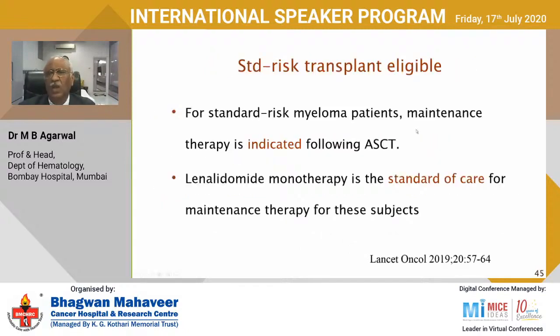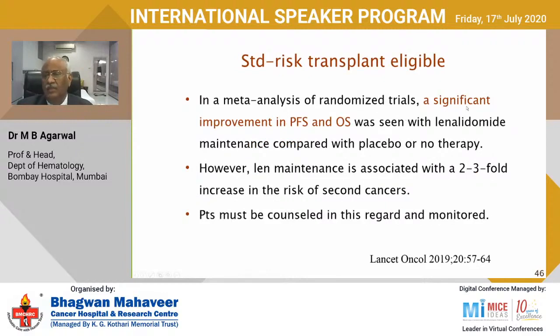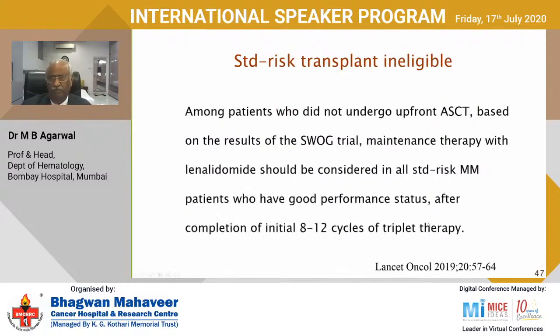Coming to the maintenance. For standard risk myeloma patients, maintenance therapy is indicated following transplant in all patients. This is standard of care. In meta-analysis of randomized trials, there was a significant improvement in PFS and OS versus placebo or no therapy. However, LEN maintenance is associated with a 2 to 3-fold increase of risk of second cancer, from 2% to almost 4.5 to 5%. Patients must be informed and counseled regarding this and monitored for this. Among patients who did not undergo upfront transplant, based on the SWOG trial, maintenance therapy with LEN should be considered for all standard risk myeloma patients with good performance status after 8 to 12 cycles of triplet therapy.